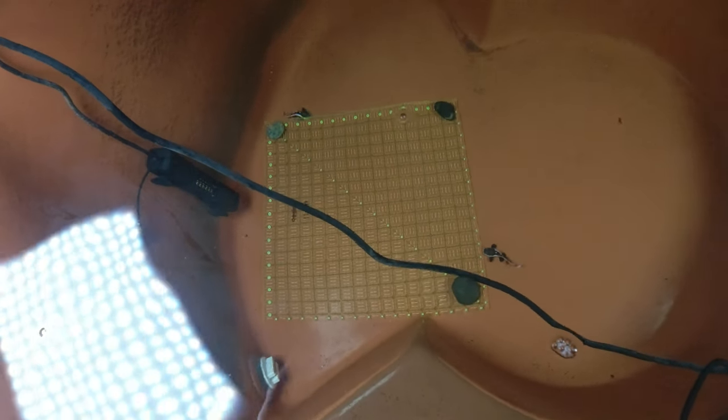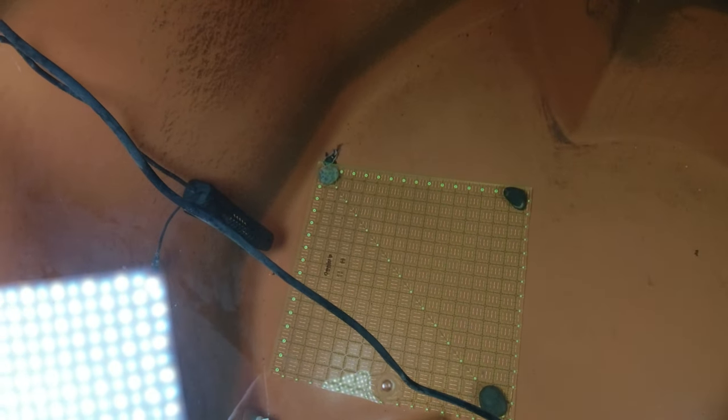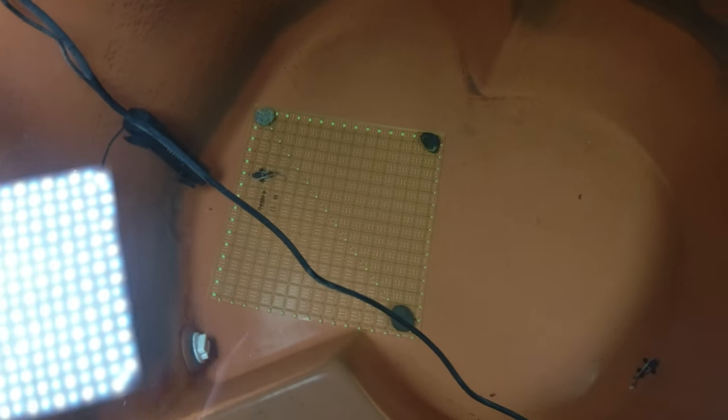All right. So we have... He's trying to get underneath. I got the rocks on there so he can't get underneath. He's kind of freaking out. Now he's on top. All right, so I'm going to use that to measure him.